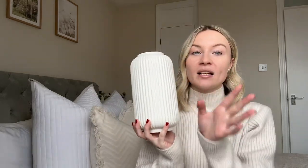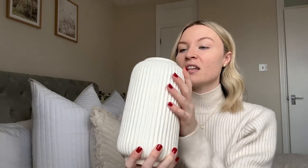Number one is an absolute bargain vase. This is from IKEA. It looks really, really nice with some eucalyptus stems in, anything green. It could also look really pretty with some fluffy pampas stems if you wanted to, or simply just some tulips, for example. There's so many ways that you could style this vase, and I really love the kind of ribbed effect to it. I think it looks lovely. I can't remember how much this was, but it was definitely less than £10.